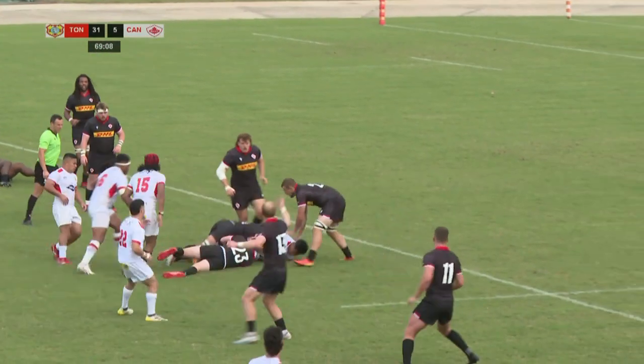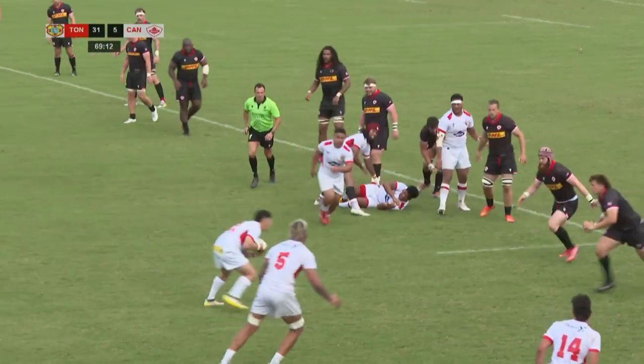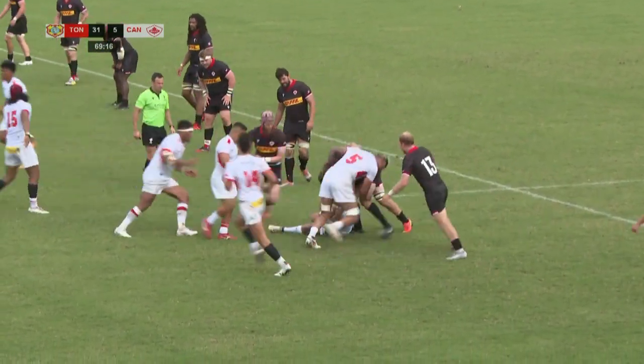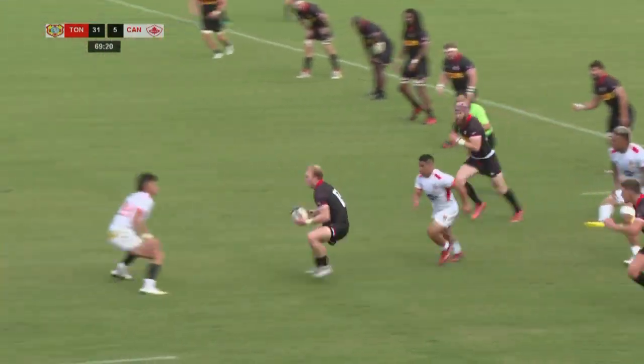Mausia with a short ball from Feke. Great take, great defend by Canada as well. Step by Pellegrini. Canada close up on him very, very quickly. Unfortunately, the ball pops out.